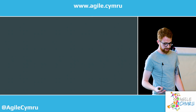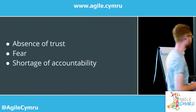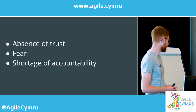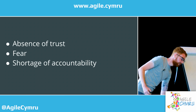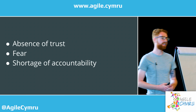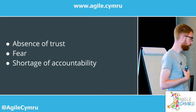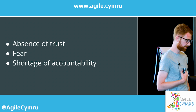But there's three things that are missing, in my opinion. We have an absence of trust, we have fear, and there's a shortage of accountability. So how do we build trust? Consistency is the key. If we're consistent in our own actions as Agile coaches, Scrum Masters, or anything in between, trust will then be built.